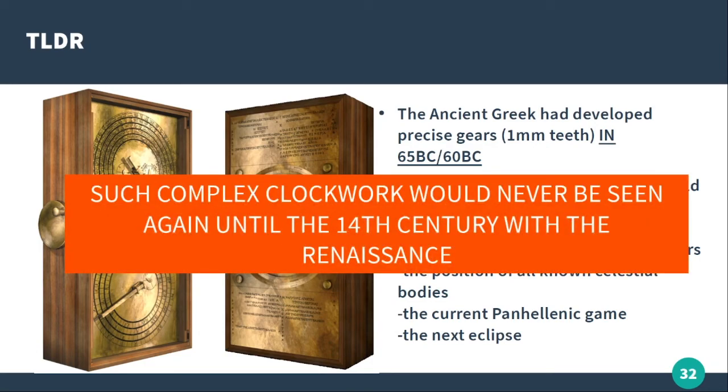And such complex clockwork would never be seen again in the entire world until the 14th century with the Renaissance and astronomical clocks. The knowledge of those gears was passed through the Byzantine Empire to Middle Eastern cultures, but even then, with the astrolabes and other astronomical tools, they never met this level of complexity. And it is only over a millennium and a half later that we got back to this.